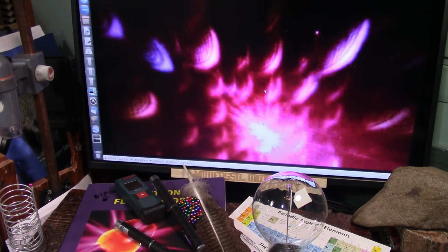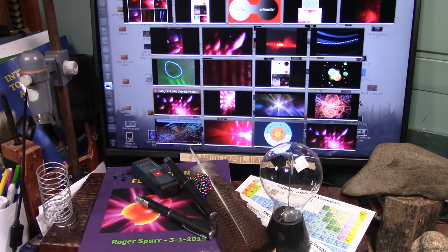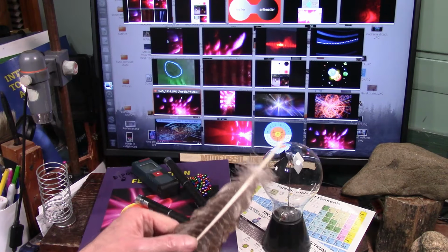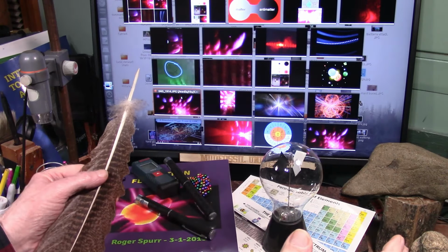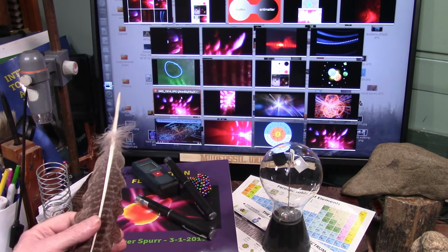All right, because again, we're working with light. We started where you should have started, as far as I'm concerned. All right, now this is where it's going to get real fun. The Crookes radiometer. They're clueless. They have no idea why it works the way it works. And I think I do.